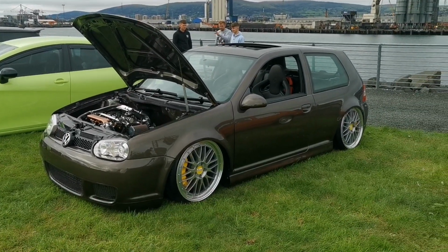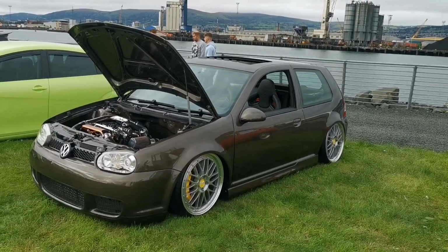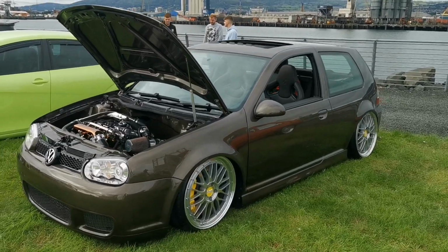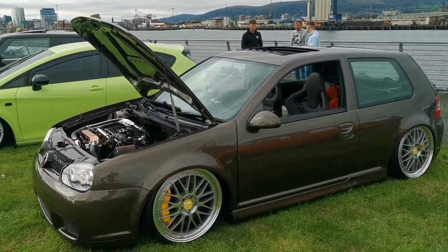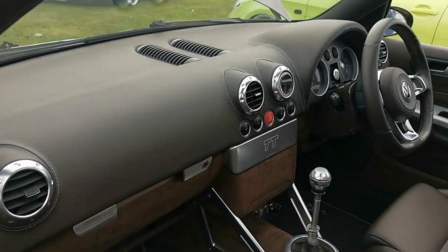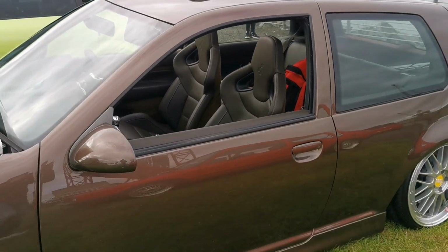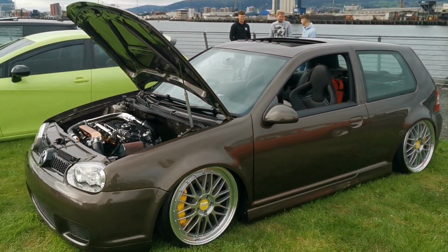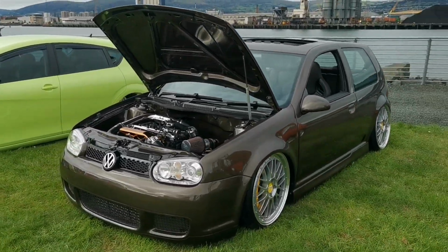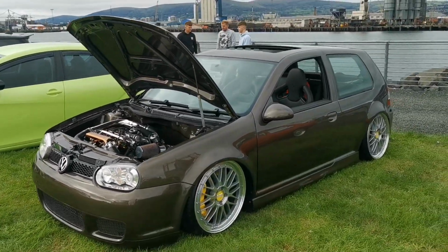Now, this here is very, very nice to see, a car that's been preserved. I came here in 2015 and I remember this Golf being here, and here it is, still in the same condition. If I remember right, it had an IDTT dashboard. I think the guy was from Scotland and came over for the day. Here we are. Yep, it is the car I was speaking about. It's very nice to see a car not only modified but kept well, looked after and preserved. You can be sure that's a car that is very well loved.